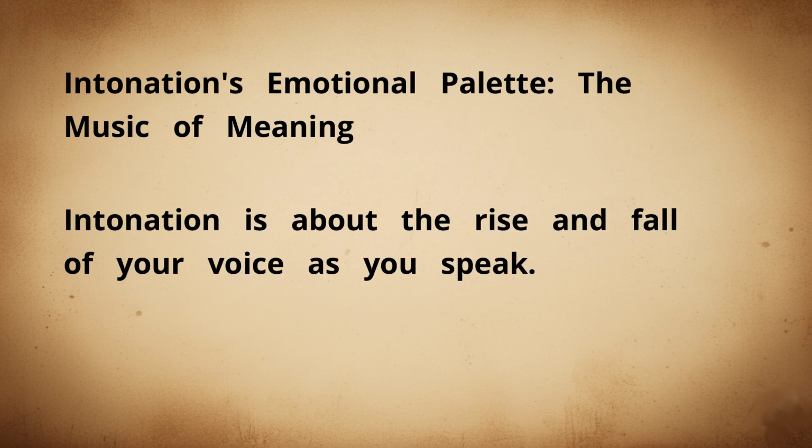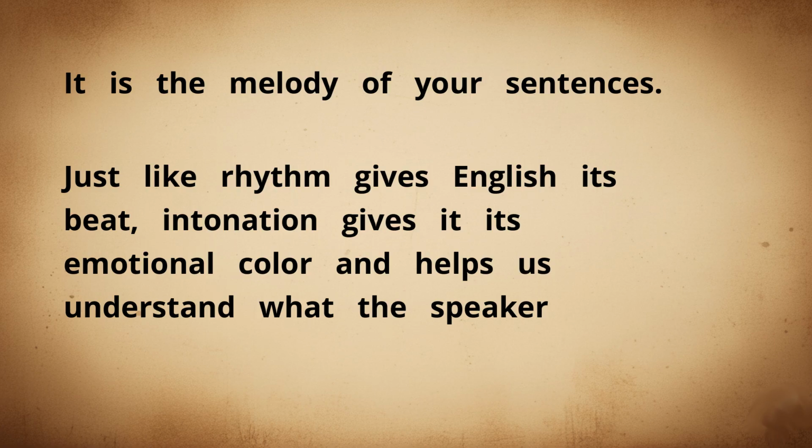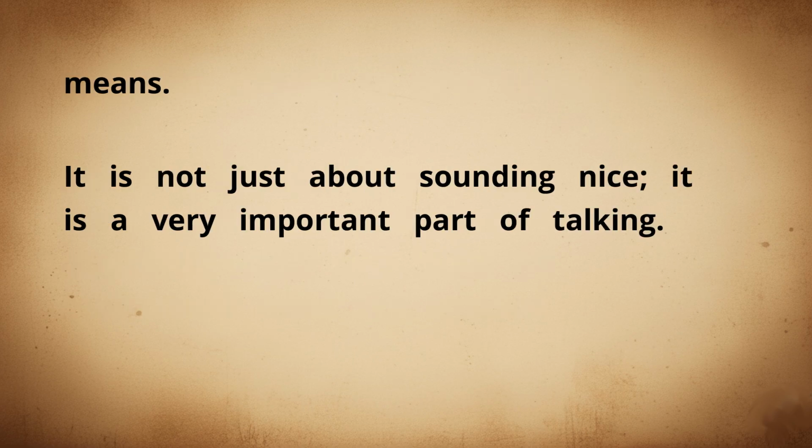Intonation's emotional palette. The music of meaning. Intonation is about the rise and fall of your voice as you speak. It is the melody of your sentences. Just like rhythm gives English its beat, intonation gives it its emotional color and helps us understand what the speaker means. It is not just about sounding nice. It is a very important part of talking.